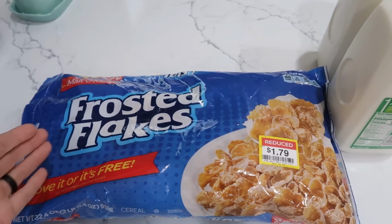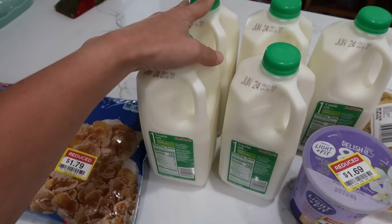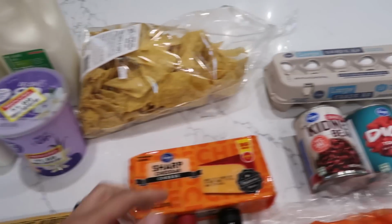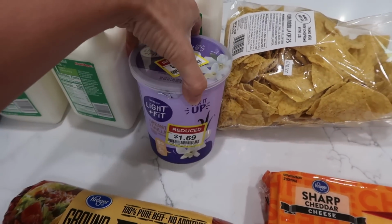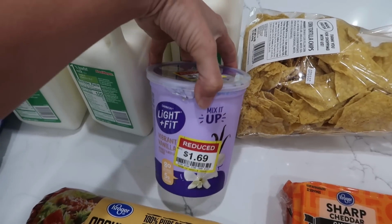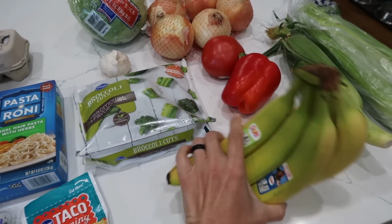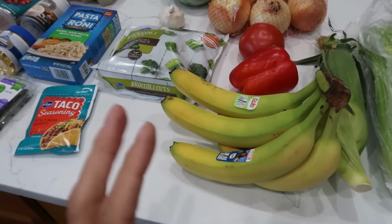I got this huge bag of Frosted Flakes for $1.79. Here's all of my milk for 99 cents each for the week. Remember, I still have oatmeal, I can make bread, and I did pick up 1 more dozen eggs. And I found this Dannon vanilla yogurt for $1.69, so I thought that would be also a nice addition for breakfast. I did also get 1 bunch of bananas. None of the other fruit looked particularly like a good price. I even went to the frozen section, and I thought that was pretty expensive as well.